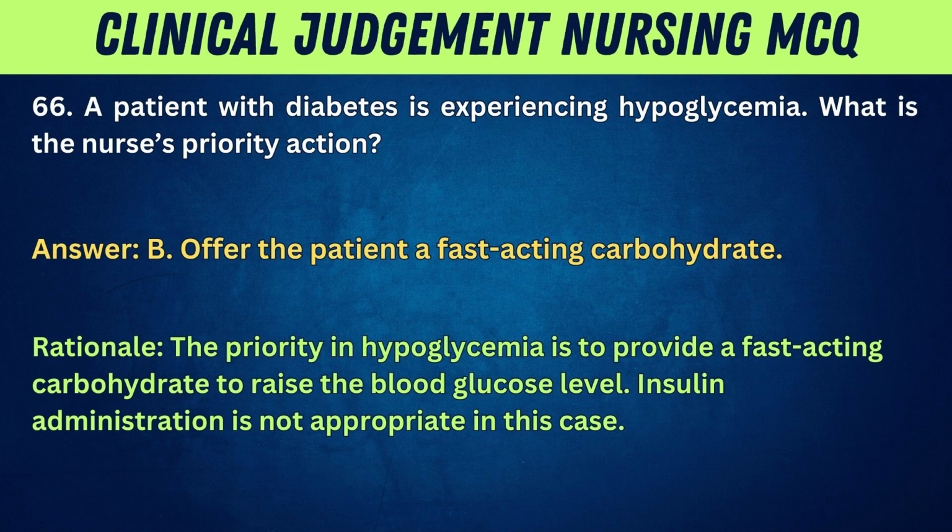Answer: B. Offer the patient a fast-acting carbohydrate. Rationale: the priority in hypoglycemia is to provide a fast-acting carbohydrate to raise the blood glucose level. Insulin administration is not appropriate in this case.